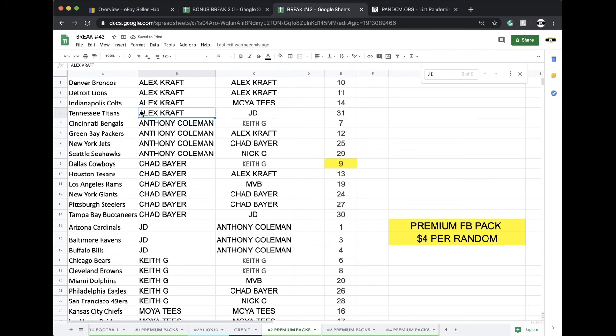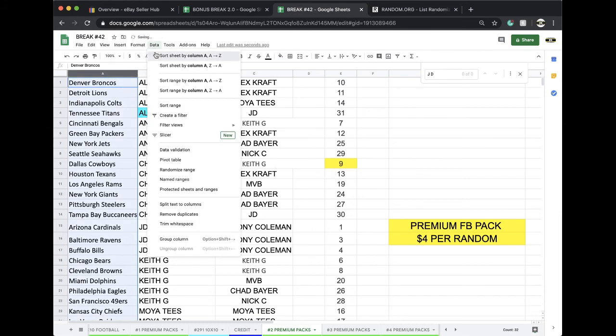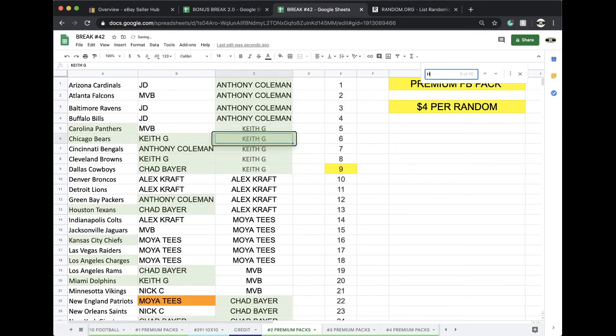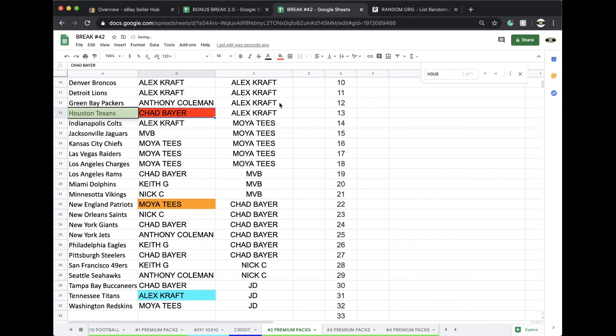Alright, Tennessee Titans. Alex Kraft. There you go, man. Tennessee Titans. Alright, New England. Moya. And Houston, Atlanta, Vegas, Chad. Okay. Alright, mark that down. I really like that Derrick Henry patch.